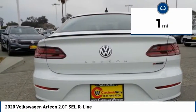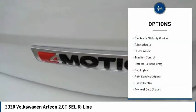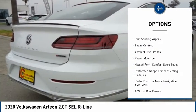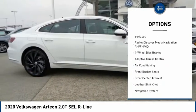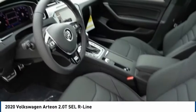This vehicle has less than 100 miles. Here are some of this vehicle's great options: electronic stability control, alloy wheels, brake assist, traction control, remote keyless entry, fog lights, rain sensing wipers, speed control, 4-wheel disc brakes, power moonroof.